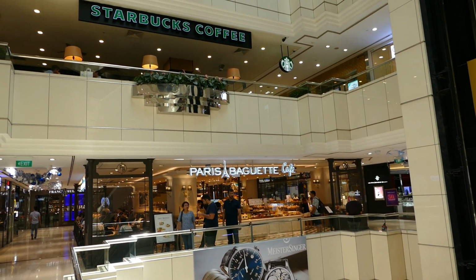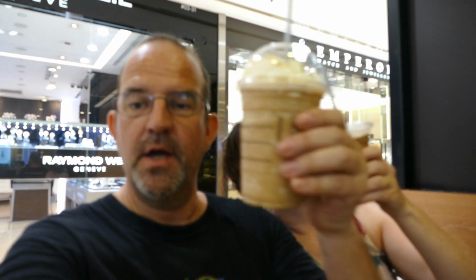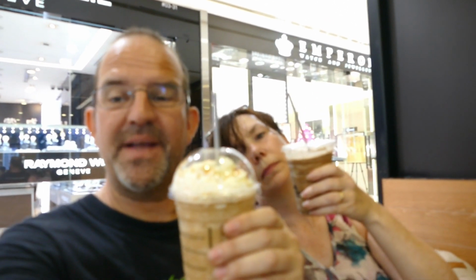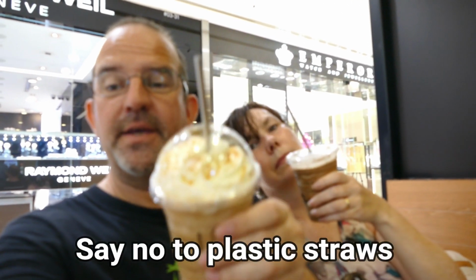Okay, so we're here at Starbucks in Wisma Atria. We just stopped for a cold drink and we have managed to save another 4 plastic straws by using our reusable ones. Yay!